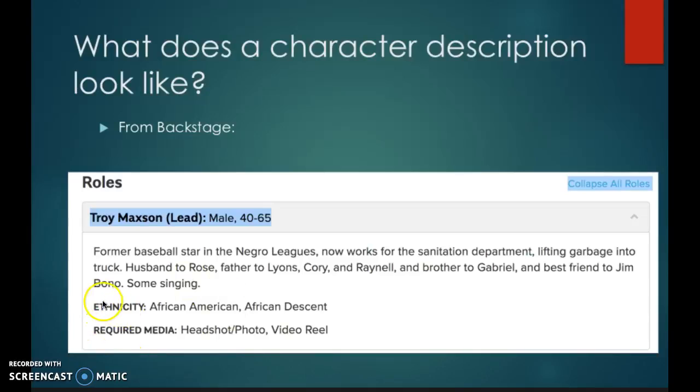Next, we have the ethnicity of Troy Maxon, and that's described right here as African American, African descent. So that is the preferred ethnicity for the character of Troy Maxon. We know from reading it that the play is about the Black experience in Pittsburgh in the 1950s. It would not make a lot of sense to have a white man play Troy Maxon. The play's meaning would change fundamentally. The intention of the playwright would be shifted.